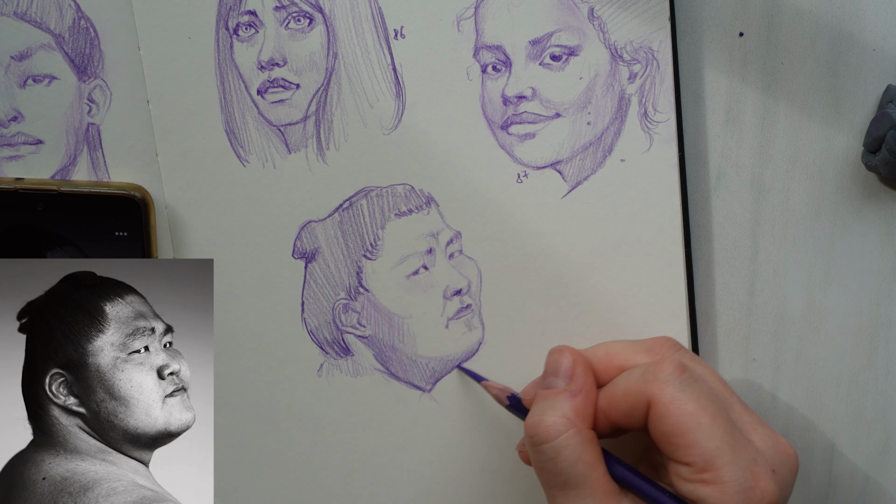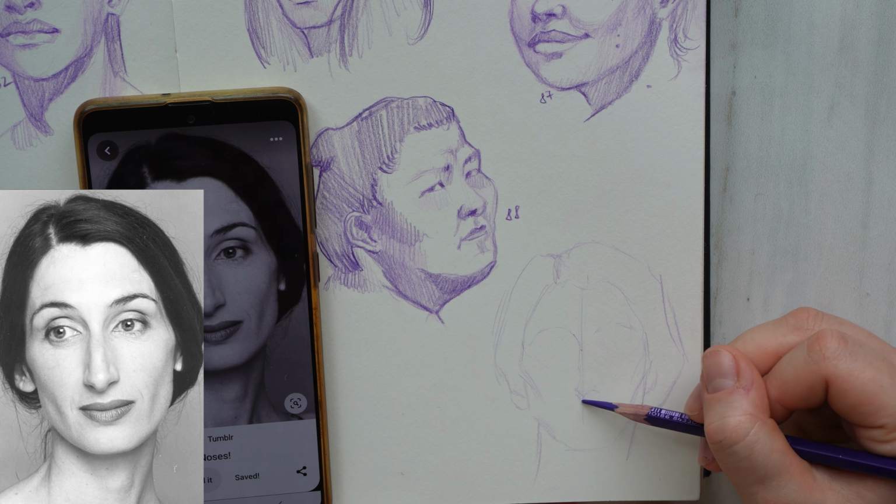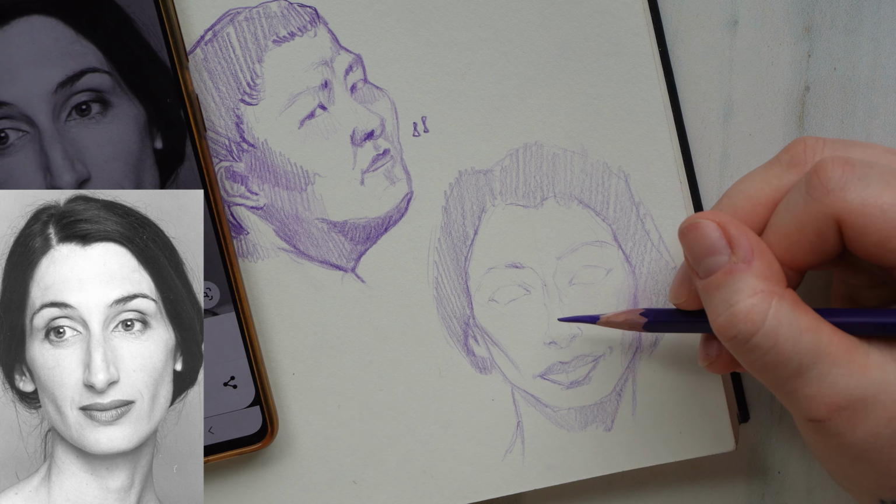And in the end, find your own references if you're not satisfied with the given ones. Because in the end, this challenge is about step-by-step improvement, and you need to feel joy in the process to keep on going.